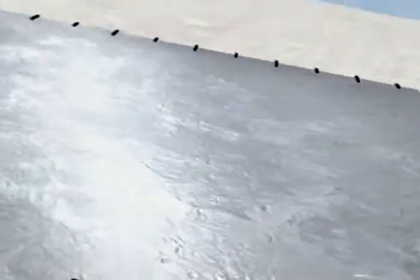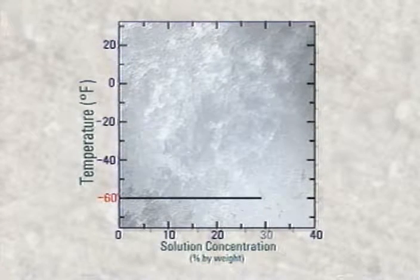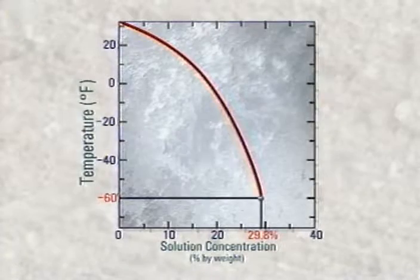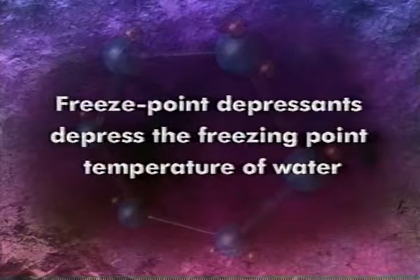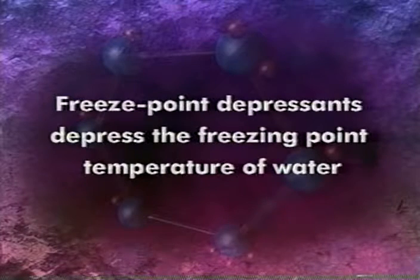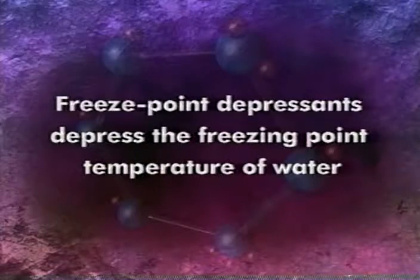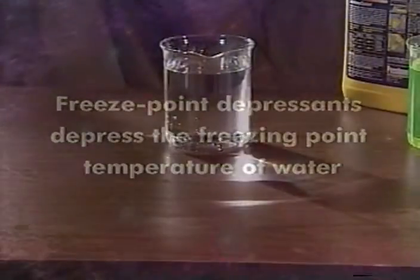The eutectic temperature of calcium chloride, on the other hand, is -60 degrees. A 29.8% solution of calcium chloride doesn't freeze until it reaches -60 degrees. It is this freezing point depression characteristic that makes de-icing chemicals so useful, and why sodium chloride and calcium chloride are called freeze point depressants, because they depress the freezing point temperature of water.